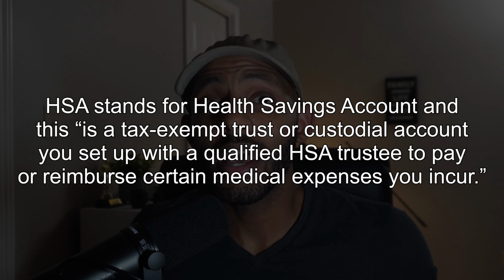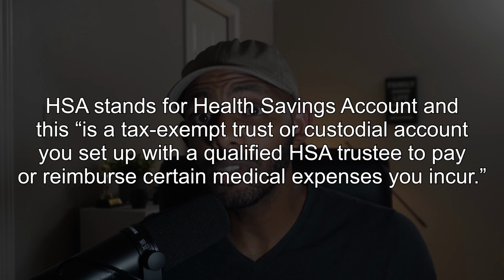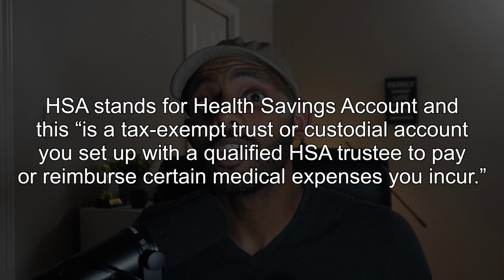HSA stands for Health Savings Account, and this is a tax-exempt trust or custodial account you set up with a qualified HSA trustee to pay or reimburse certain medical expenses you incur. Remember that word reimburse, that's going to be important later on. That's straight from the IRS, but I think this needs to be explained just a little bit simpler. Basically, this is a type of savings account that you can save money in on a pre-tax basis to pay for qualified medical expenses.